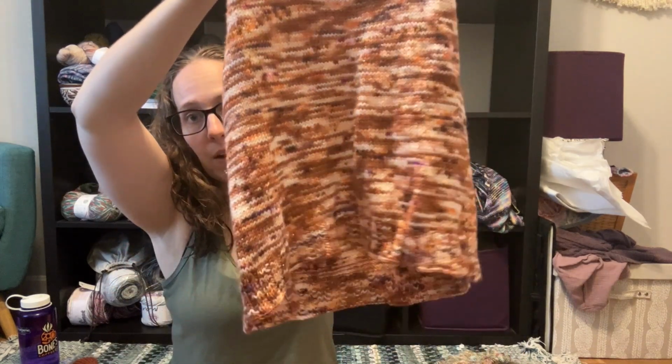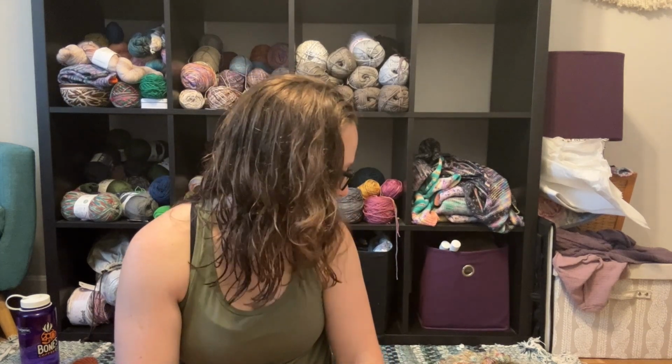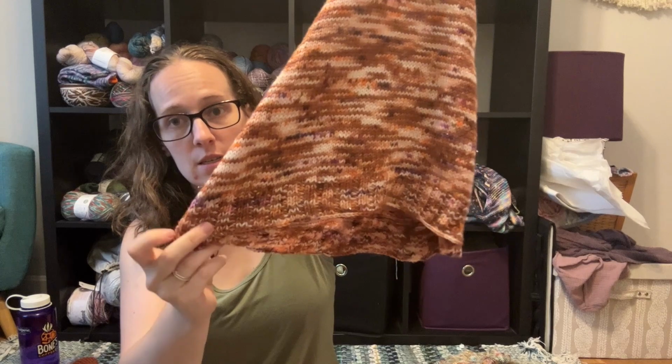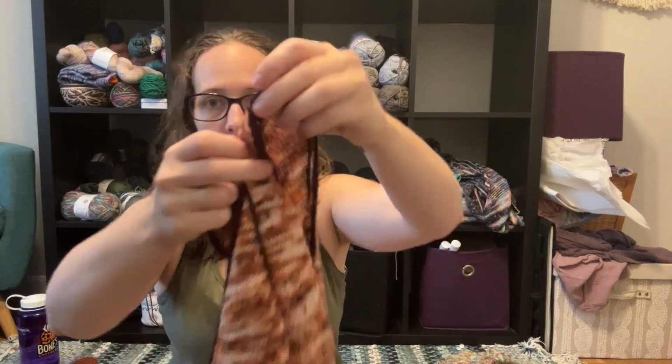And then this is a modified Sea Glass Racerback by Megan. So I took out the lace at the bottom and just did ribbing. And then I used this really dark, pretty I-cord edge. My issue is I don't know if I like this color on my skin tone and with my hair. I never grabbed this one to wear it because of that.